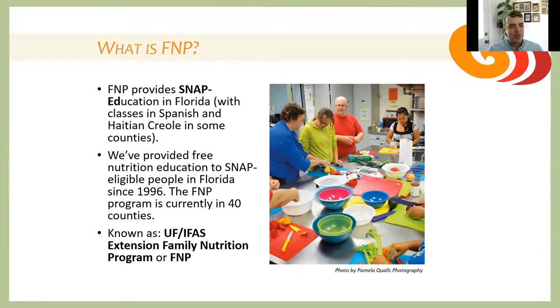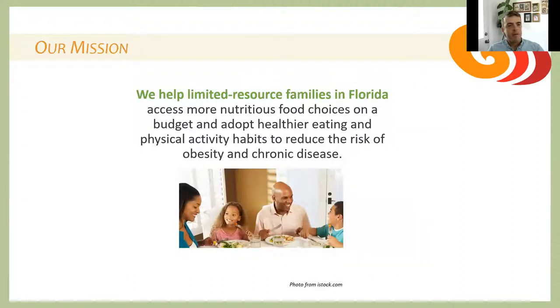So yeah, Family Nutrition Program is a grant-funded program through the IFAS Extension, and we provide SNAP eligible, for those who aren't familiar, it's food stamps, so low-income families and individuals, and we're currently in 40 of Florida's 67 counties. So like I said, we provide resources to limited resource families to hopefully help them make good food choices, like to say, make the healthy choice the easy choice.